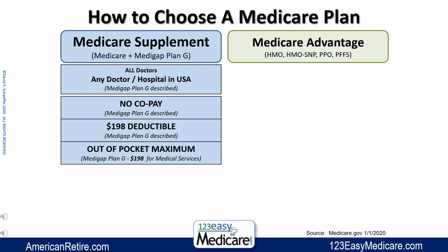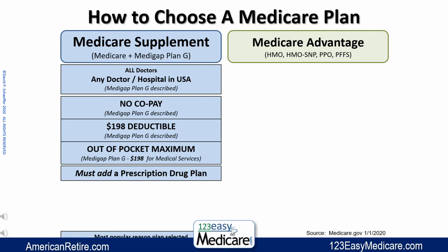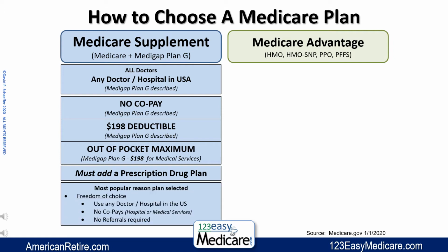On this column, you would be adding a 3rd card to your package. That would be a Part D prescription drug plan. The most popular reason people select from this side of the fence would be freedom of choice, to use any doctor, any hospital, anywhere in the United States, you wouldn't experience any copays, and you don't need a referral to go from doctor to doctor.